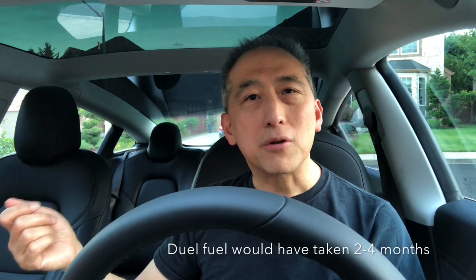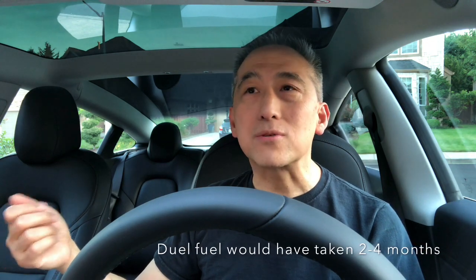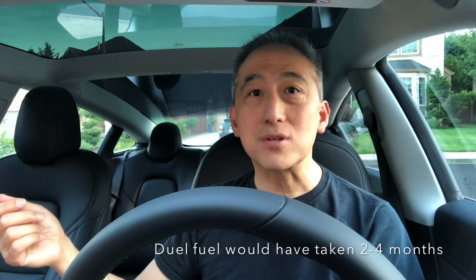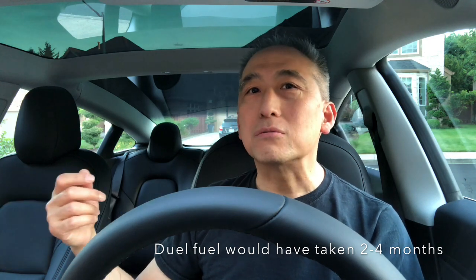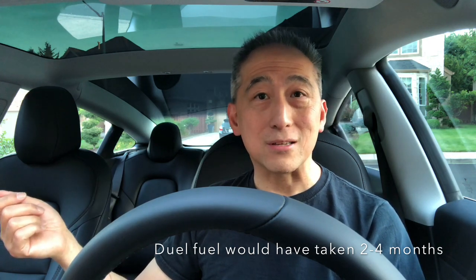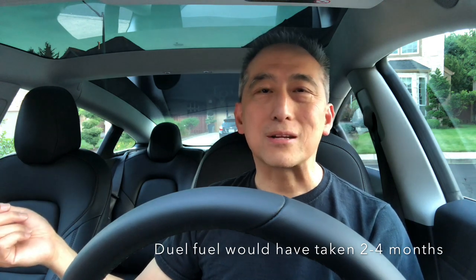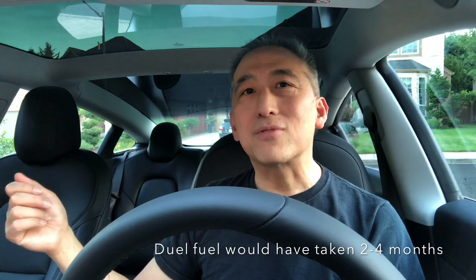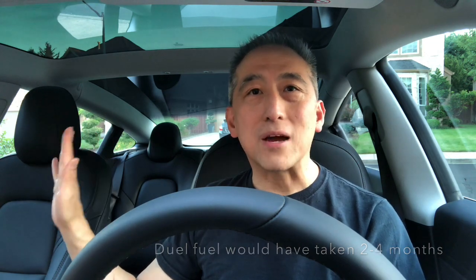This is important because at the time I was thinking about ordering the dual motor Tesla Model 3. I didn't order it because I was afraid it might take more than 3 months, and I really didn't want to get it after December 31st. As you know, if you don't get it by December 31st, you don't get the full federal tax credit of $7,500. So in a way, I was a little disappointed for getting it so early, but that's fine. We really love the car.